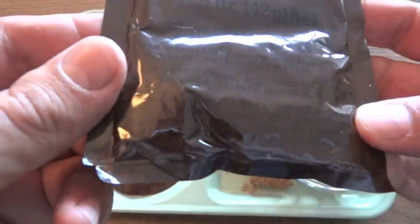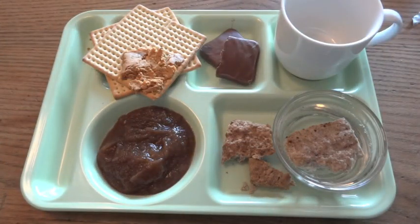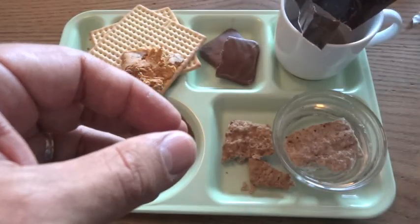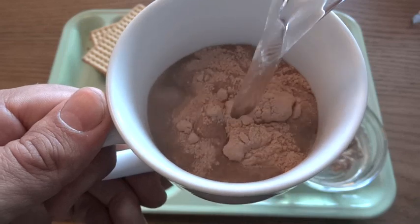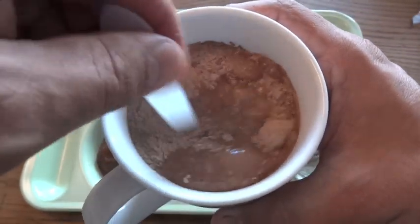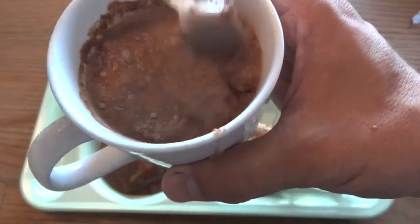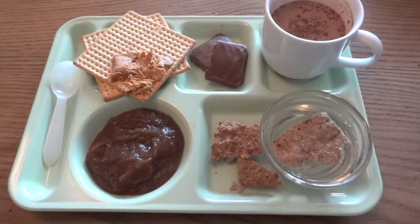All we have left is the cocoa beverage powder. Mix contents with 6 fluid ounces of water, 177 milliliters. And after 28 years, it's still cocoa powder. This is the thing I'm least worried about trying out. Alright, that's everything except for the accessory pack.